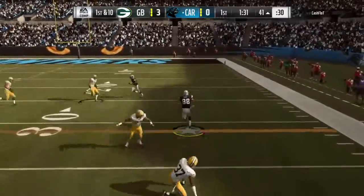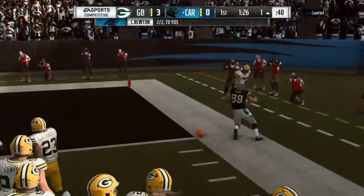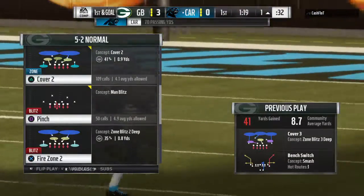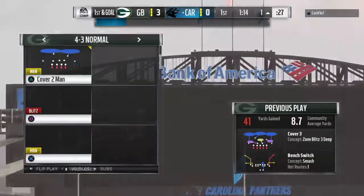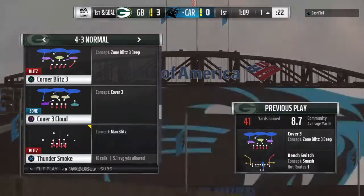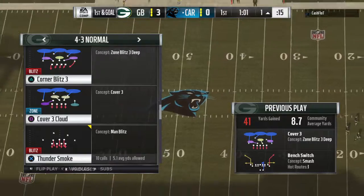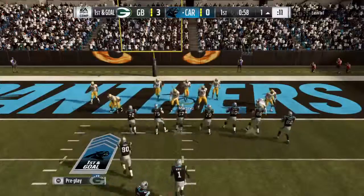Newton. This is caught. It's Greg Olsen. Past the 20. And he just falls short down at the 1-yard line. A big play there for Carolina. 41 yards. After the big play, a chance to finish now on 1st and goal.